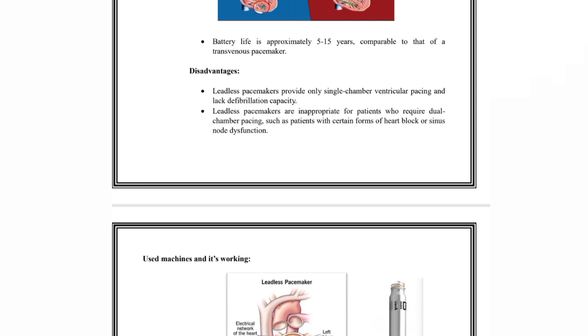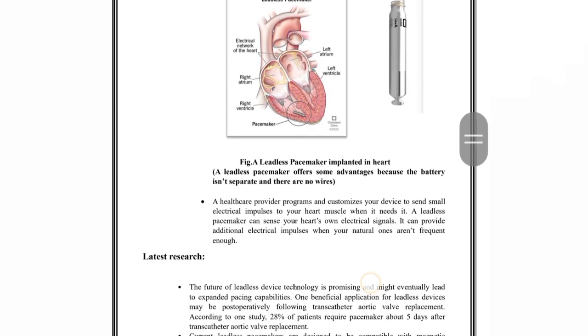What is the defibrillation capacity? Defibrillation capacity is the capacity or the rhythm through which the pacemaker provides the signals to the heart. So it is inappropriate for that, and also when patients need dual chamber pacing, they cannot get the latest pacemaker implanted in their heart, and so those are the disadvantages of a leadless pacemaker.